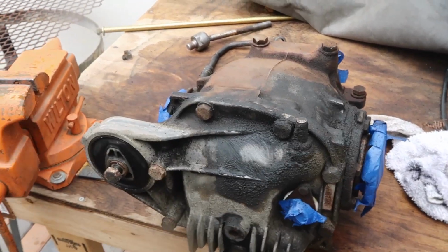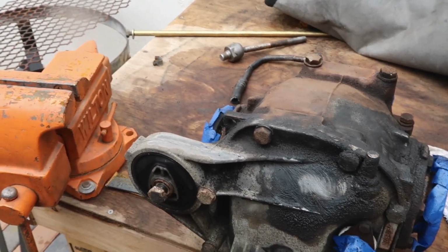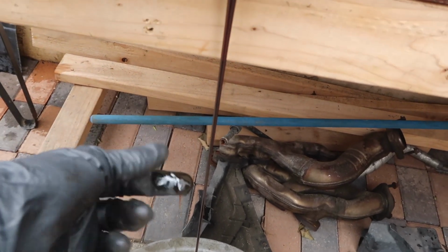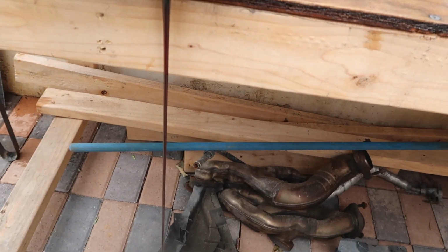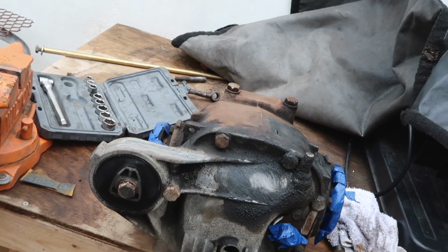But if I sandblast the entire thing and I put everything back together, reseal the differential, we're gonna have a brand new looking differential, and it should be 100% perfect. This fluid looks pretty dirty, so I think I'm just gonna do new fluid. Pretty much new everything, rebuild all the seals and stuff, make sure it's not leaking.